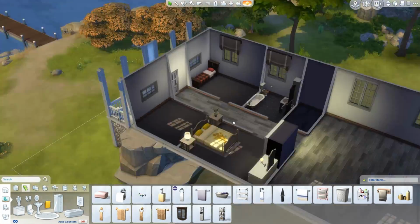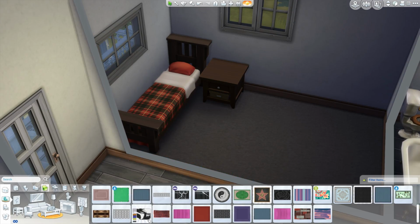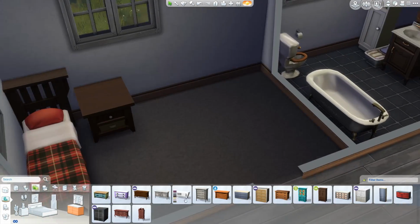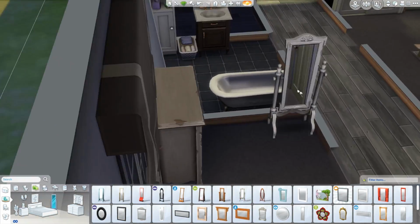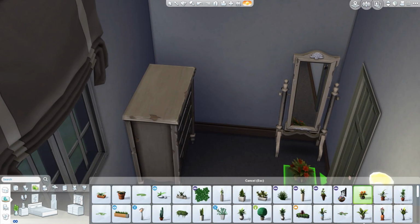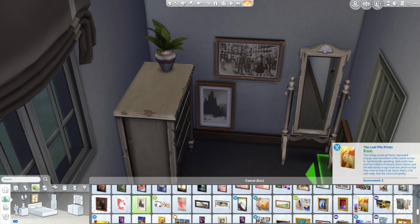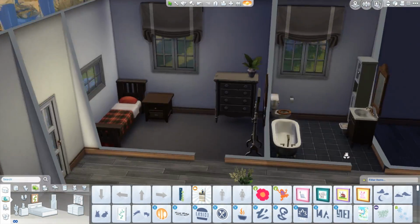And one thing that I did on purpose as well is a lot of the items don't necessarily match in terms of their colors. They're just bits and pieces that they've got over the years, thrown in the house to make it all work together and to fill out the rooms. You can see that set of drawers and the mirror are a different color to the bed and the side table, and it gives it this really mishmashed feel.